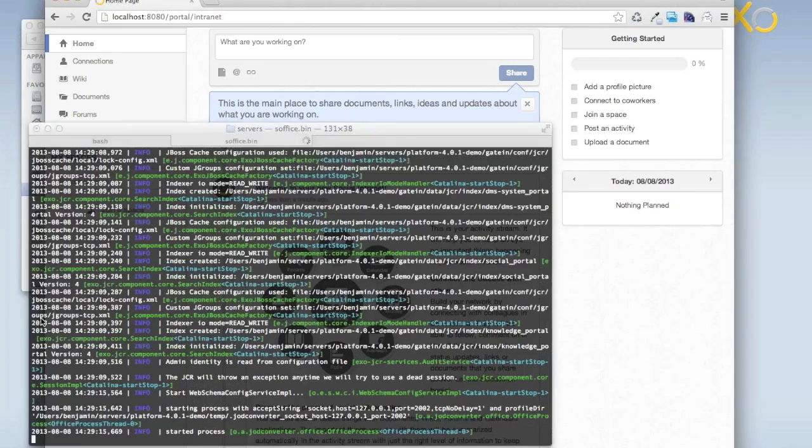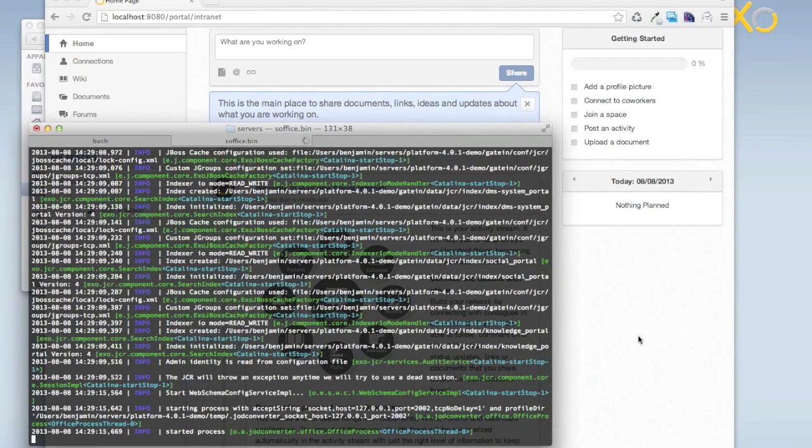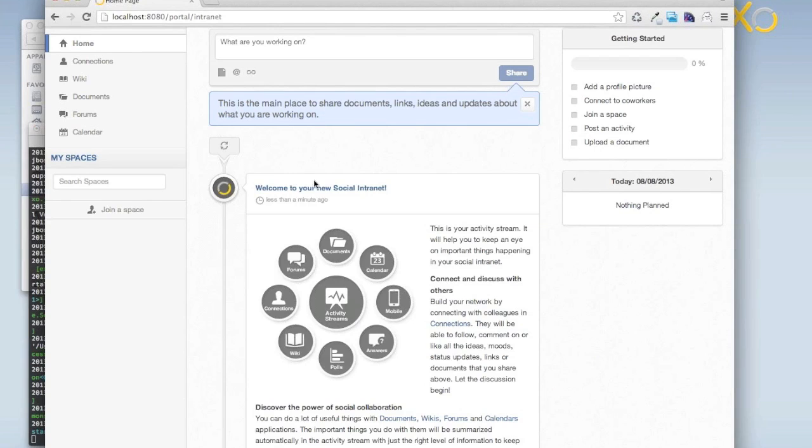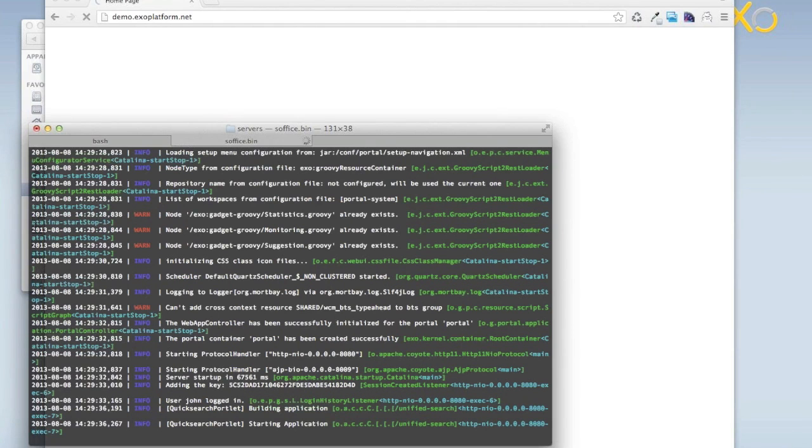The other server should be almost started now. So I will log into the other server. Again, it takes just a few seconds. Waiting for it to start. Yes, I think it's okay. It started. So now it will come.